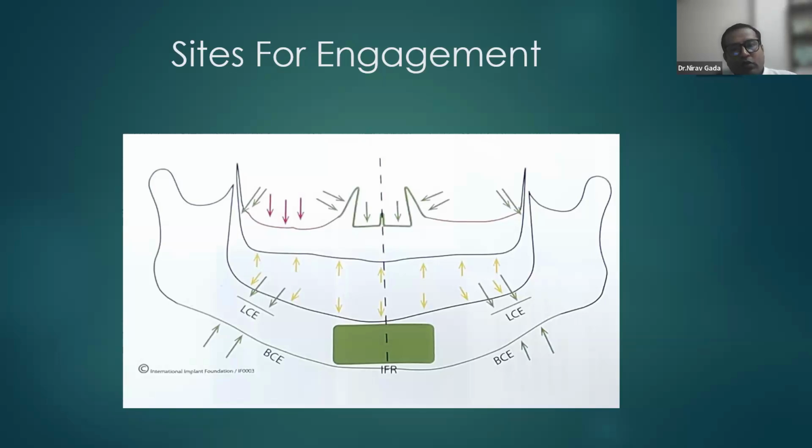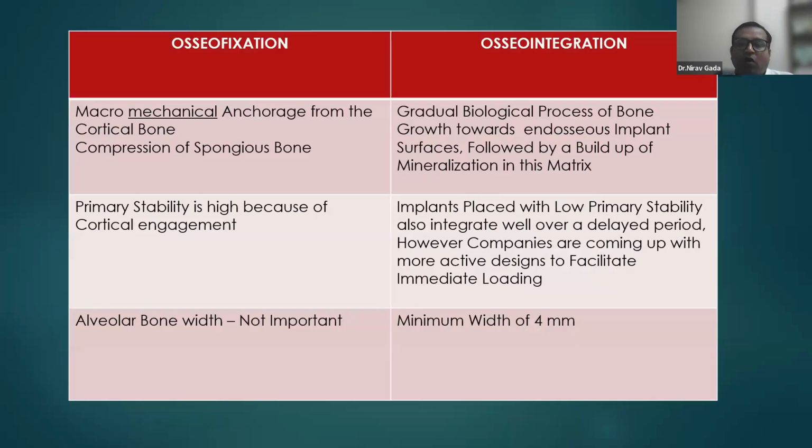Okay, so these are the areas for engagement in the mandible for the bicortical implants. These are the main sites that we will always utilize. Now there is some difference between bicortical implants and normal two-piece implants. The bicortical implants get osseo-fixated, and the two-piece implants get osseo-integrated.